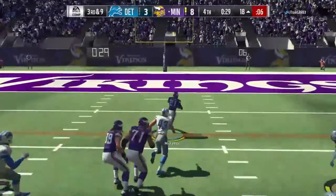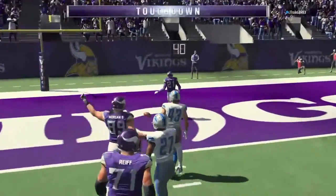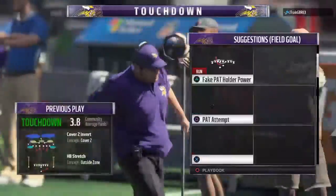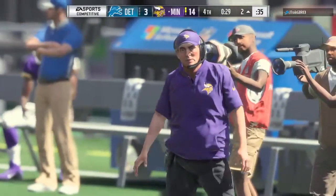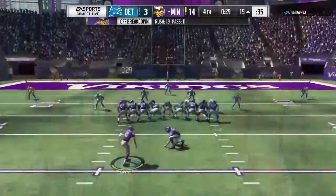Here's McKinnon. And he's across for the touchdown. And in the final minute, that should just about seal it. And that touchdown should make you feel comfortable. But do you really feel like it's totally over yet?